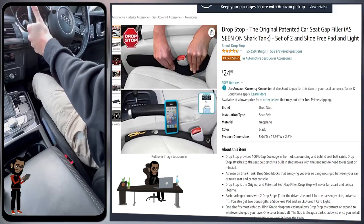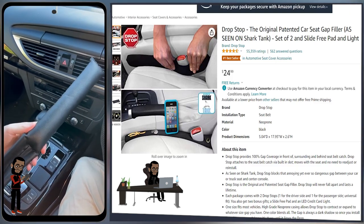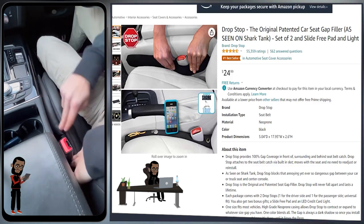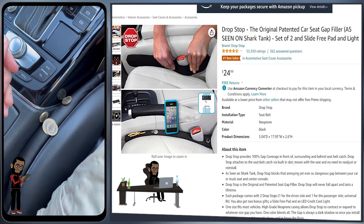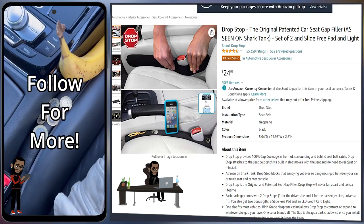If you're like me and you're tired of always dropping things down the gap next to your car seat, then you'll love this product. All you have to do to set it up is slide it over the belt buckle and push it into the gap. Now it will prevent anything you drop from falling down the gap and getting lost under your seat. It looks good and gets the job done perfectly.